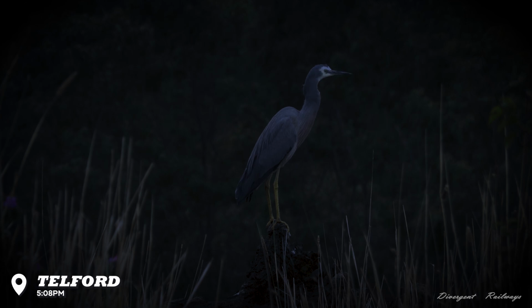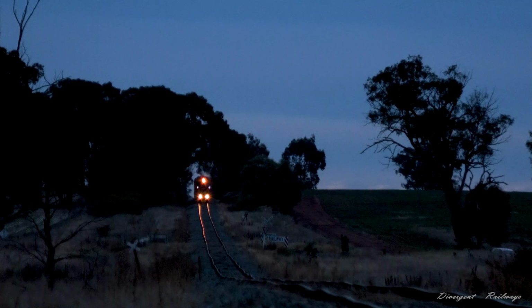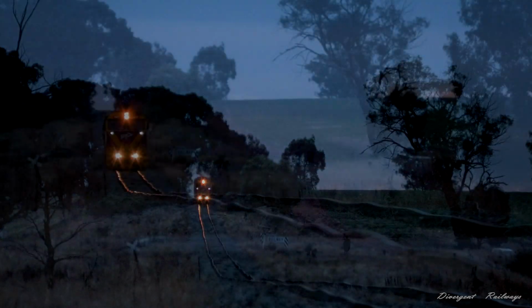One of my favourite water birds is the white-faced heron, as it flies past milepost 249 as the final slides of light fade across Telford.